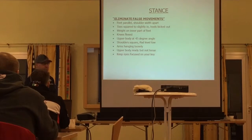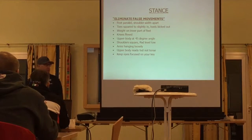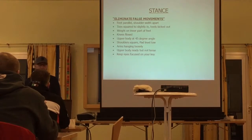Okay? Make sure feet are parallel, shoulder width apart. Our toes are actually slightly pointed in, and our heels are out. And we have our weight on those toes, because now we can move to our right and to our left. Okay? Like Steve guys said yesterday, there's no sport that I know of, I can't think of one, where your knees aren't flexed, your knees aren't bent.